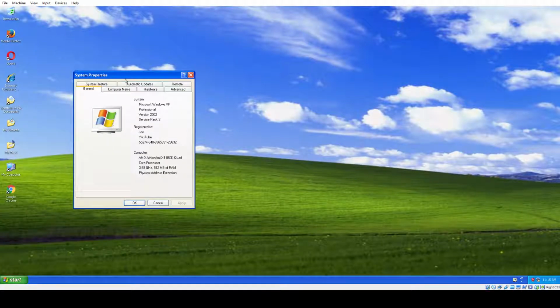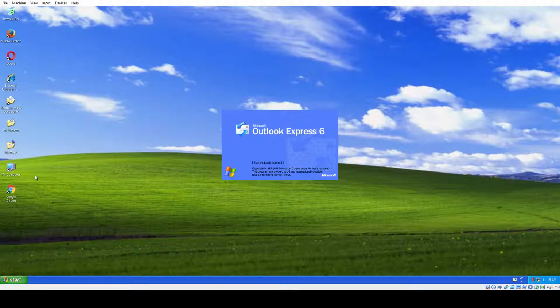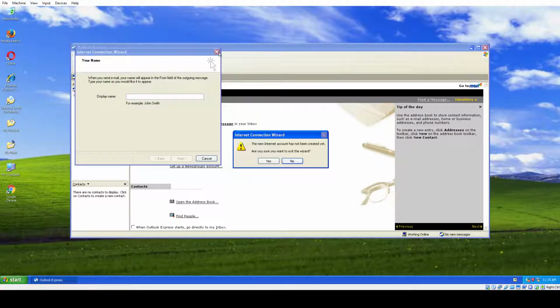So I'm going to show you it is Windows XP. It's Windows XP Professional version 2002 Service Pack 3. And the programs it came with was Internet Explorer 6, but the computer automatically updated it to Internet Explorer 8. And it came with Email Outlook Express version 6. This is the original version it came with.